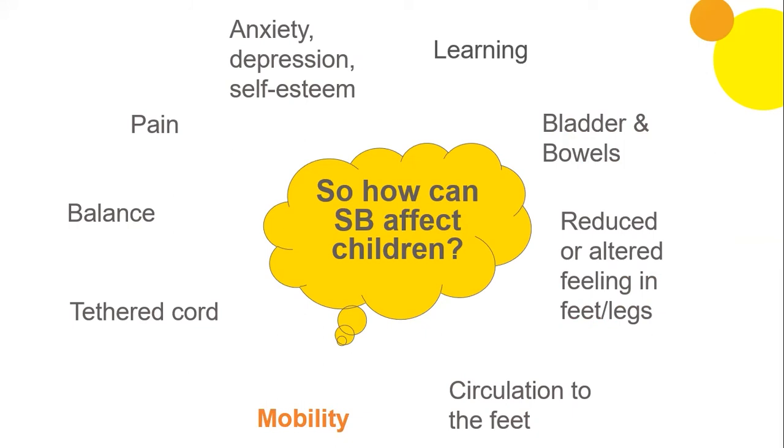Some children with spina bifida will walk in early childhood or until the teen years, then use aids or wheelchairs to get around. Children with lesions from the middle of their lumbar area may use wheelchairs most of their lives or all their lives. The most important thing is to be able to move where you want, when you want, and how you want. Keep a positive view of all forms of mobility.